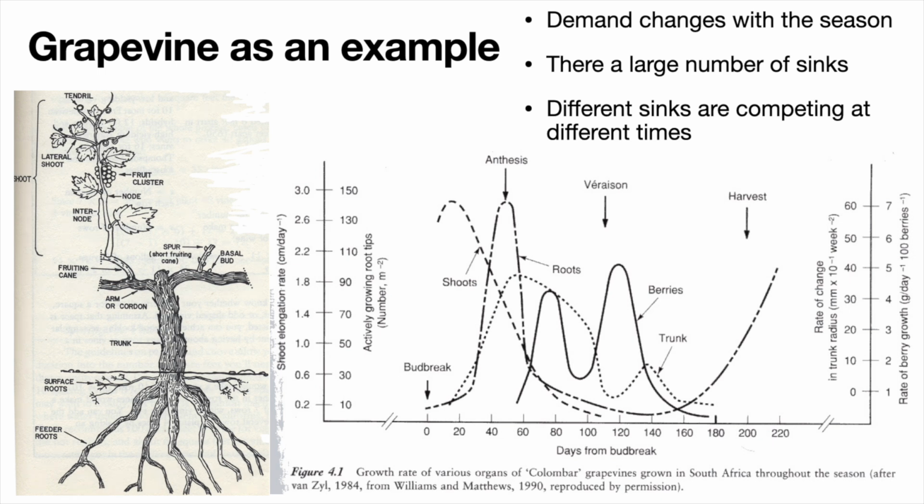Shoot growth initially after bud break is very dependent upon the stored starch in the trunks and roots from the previous seasons. The shoot elongation rate declines with time, but the shoots are still there doing their photosynthesis. They just aren't growing and extending very much.